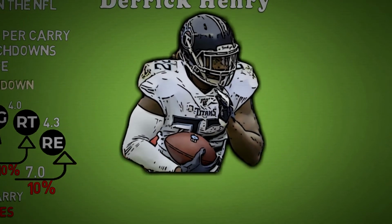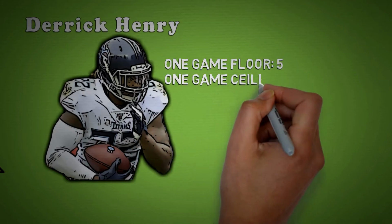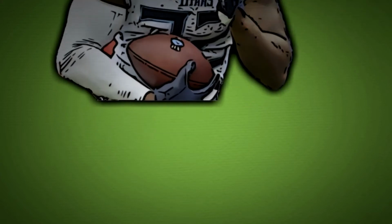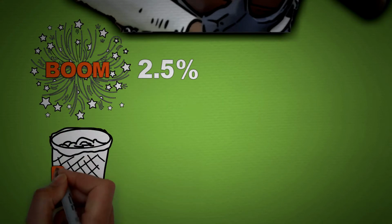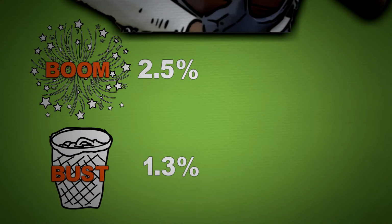Derrick Henry's one-game floor is 5 points and ceiling 26.3 based on the last 3 years in PPR. This is where we start seeing weaknesses in his game as his floor doesn't even crack the top 20. The likeliness of him scoring above the ceiling and booming is good at 2.5%, while his bust risk below the floor is low at 1.3. But again, with a floor this low, we want an even lower bust risk.